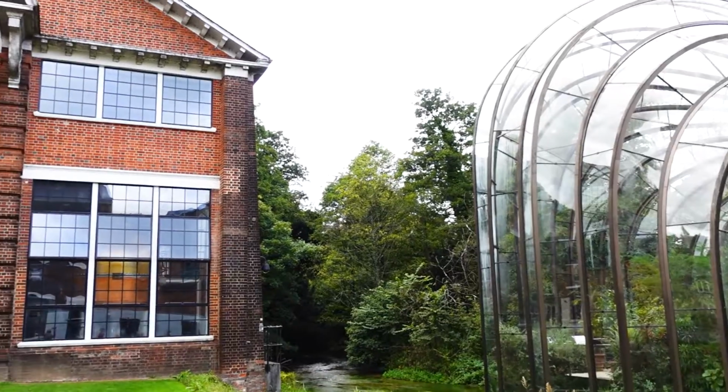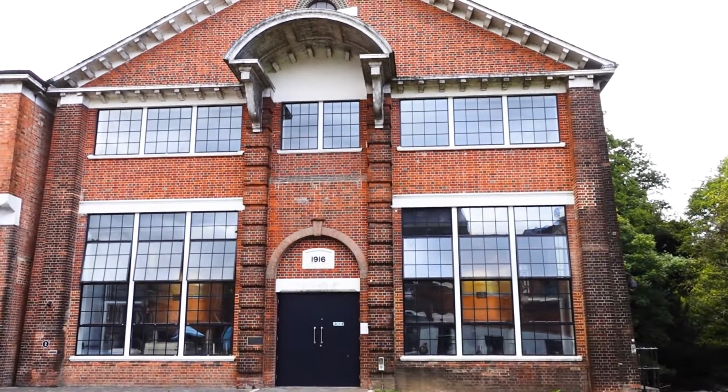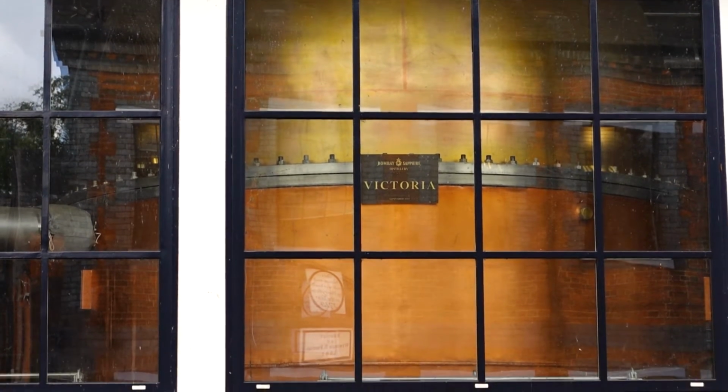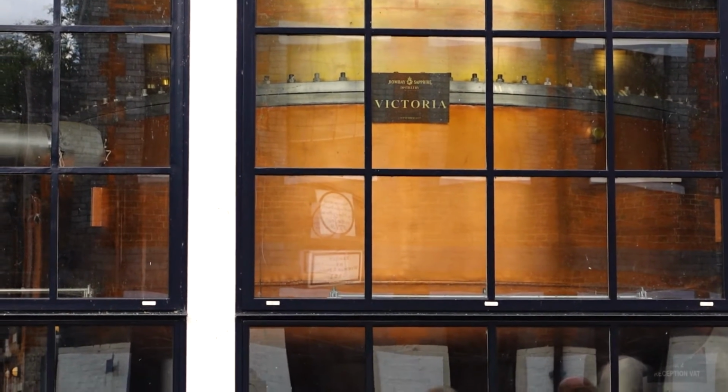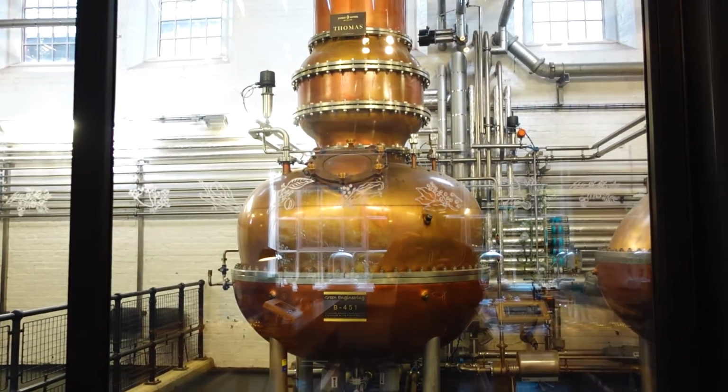100% of Bombay Sapphire Gin is made in this factory. They've got various buildings. 80% of it is made in this room here. They've got all the stills in there, and that's 120,000 bottles of Bombay Sapphire a day, which is just mental. It looks like a relatively small factory, but to be making that much gin and selling that much gin all over the world is just insane.